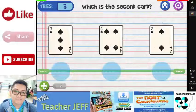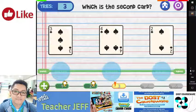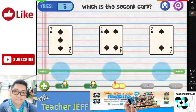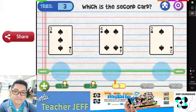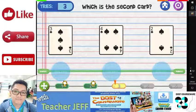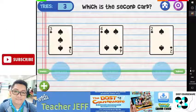Here are 3 number cards. Which will be the second card if the numbers are arranged from the lowest to the highest? Arrange the number cards starting with the lowest number to the highest number. Once you are sure of your answer, click on the Submit button to find out if your answer is correct.